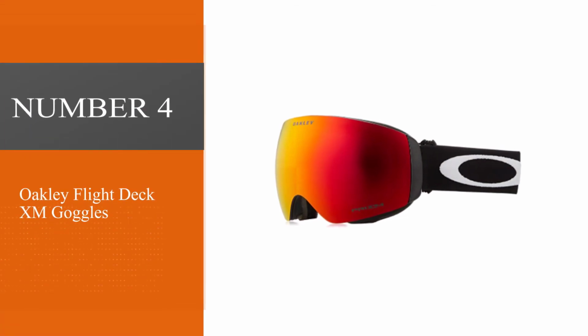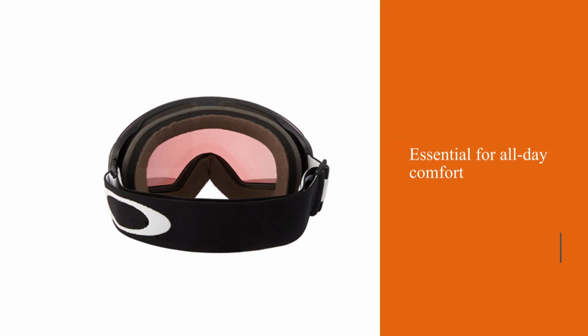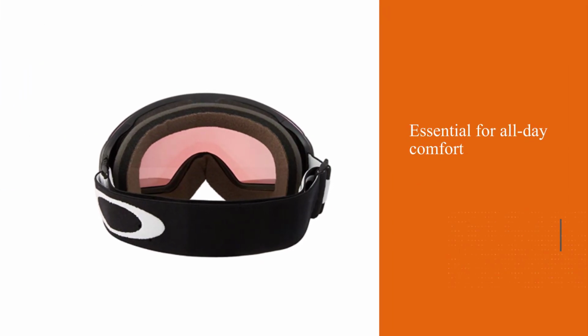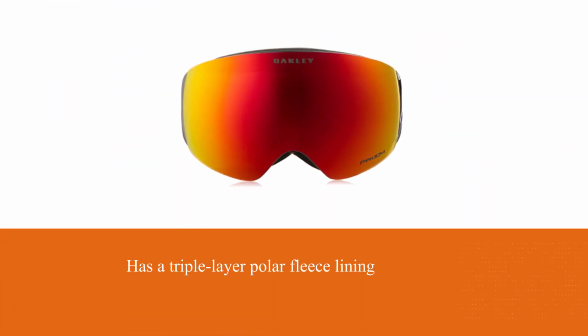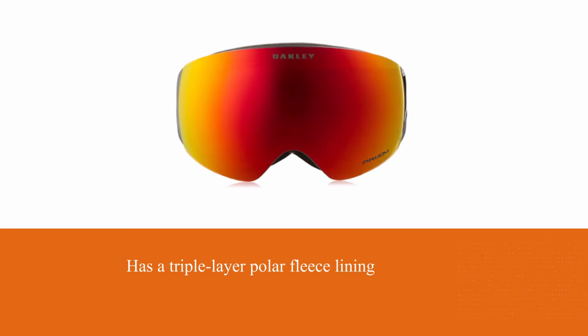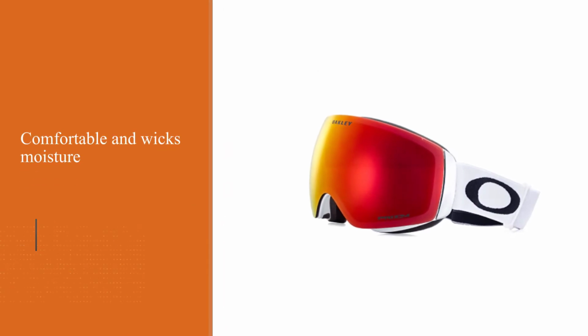Number 4. Oakley Flight Deck XM Goggles. Fit is essential for all-day comfort. So if you have a larger face and want a maximum field of view, it's worth buying these Flight Deck XM goggles from Oakley. With a design inspired by fighter pilot helmet visors, these goggles also boast a triple-layer polar fleece lining that's comfortable and wicks moisture.